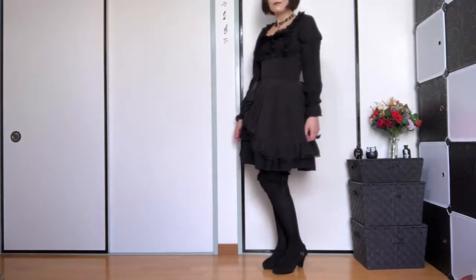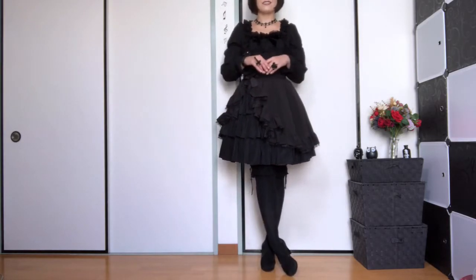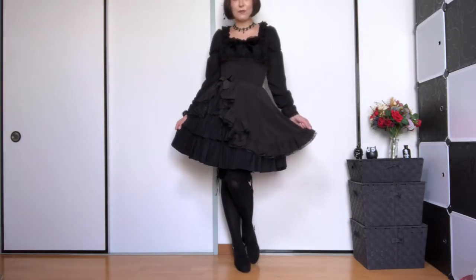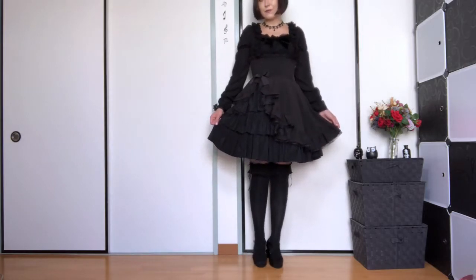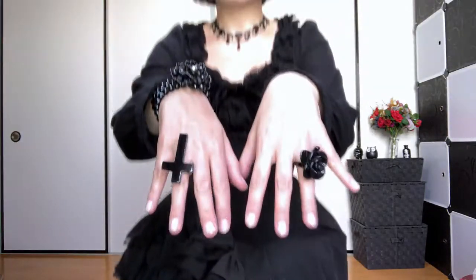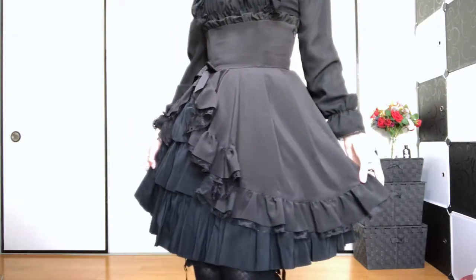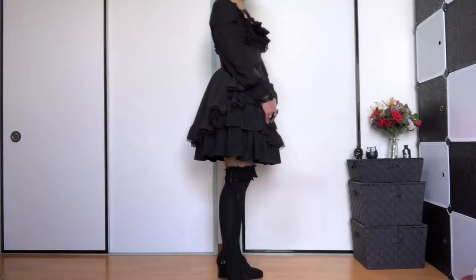Next up, we have this unnamed black moitié skirt. I cannot find it online, so I don't know what its name is. All I know is that I bought it around 2011, 2012, and it was in store at that time. I was thinking about buying it in the Matia shop, but it was a little expensive, so I was hesitating. And then the very next day I found it in Closet Child for half the price. Actually, I think it was less than half the price.